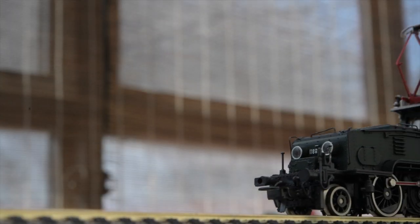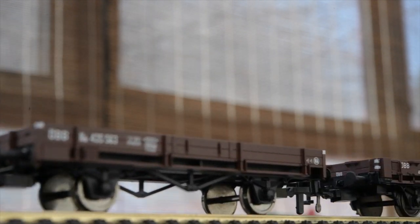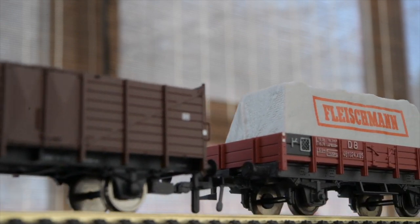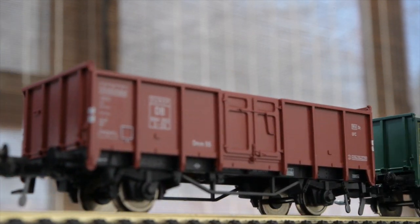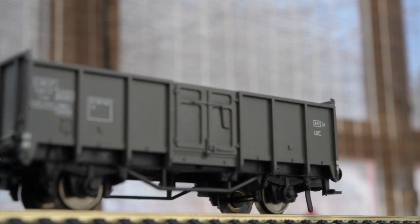Our sample does a scale 34.9 kilometers per hour, that's 21.7 miles an hour, at 50% power without a load, and only 64 kilometers per hour, that's just about 40 miles an hour, at 100% power.